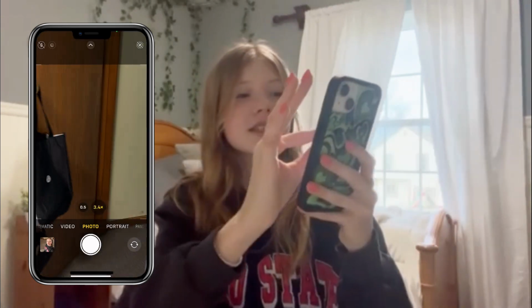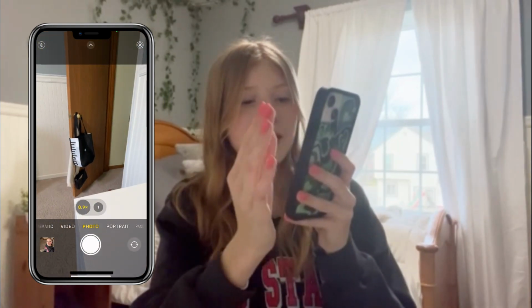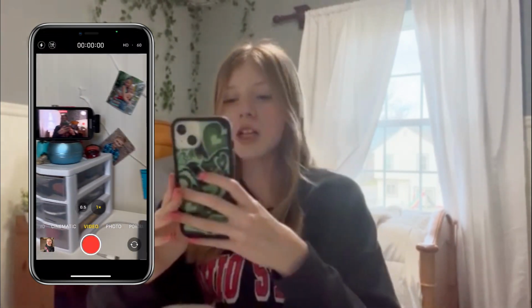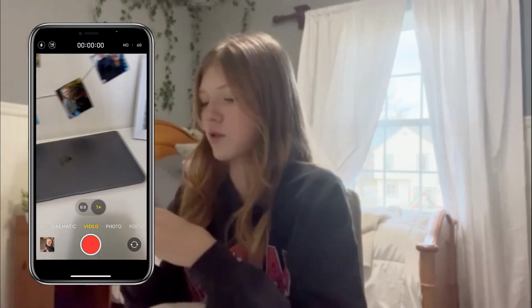But the zoom on this is crazy. Like, you can go on that logo on my back. It's amazing, especially since my last phone wasn't as high tech as this. I really like it. And then video is also pretty clear. I feel like it's more zoomed in. You can see how messy my room is a little bit.